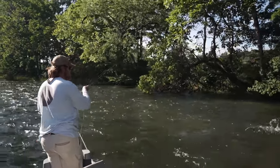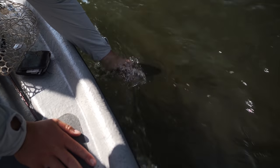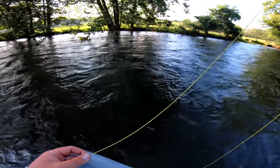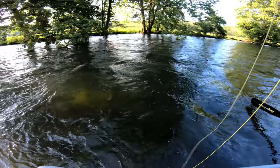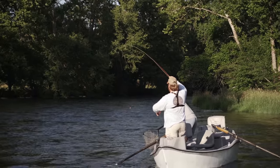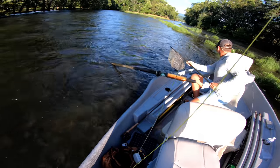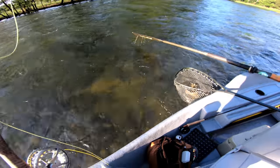There he is. It's a brown, D-Rex. That's a good fish. That's a good fish. Oh, Shamu. Oh my God. Oh, here we go. Nice. Yes, sir. That's a stud. Yeah. Look at that thing.